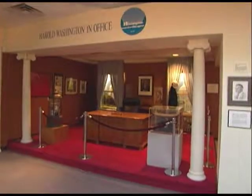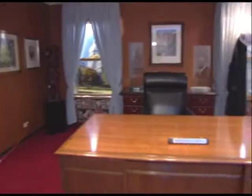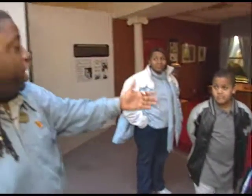In 1993, the museum opened a new wing dedicated to the late Chicago mayor Harold Washington. So when you look in the room again, this room shows how every community was brought together.